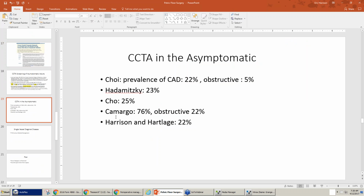So in some of the studies, Dr. Hartlich and I came up with 22% on people of average age 47 who are military, SOCOM and CENTCOM people that we work with, many of whom are riding a desk rather than an airplane, and so we got 22%. Well, that's not much different from Choi. You got 22%, 5% obstructive, and Hadamitsky got 23%. Cho, not to be confused with Choi, got 25%.